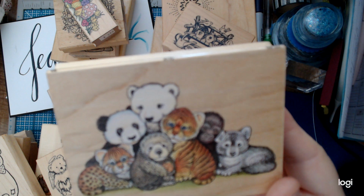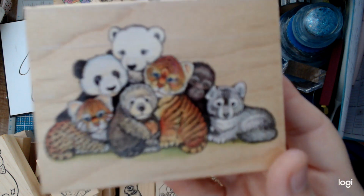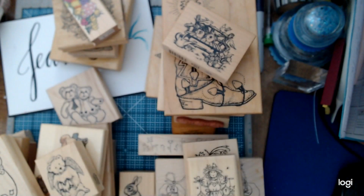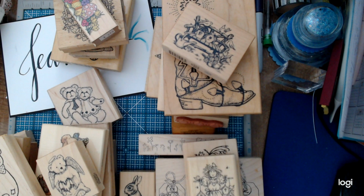Cute, cute. Hopefully that's... There we go. Sometimes it doesn't like to reflect. Clear the picture very well.